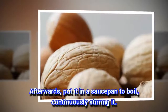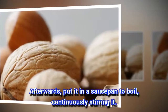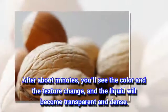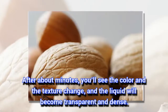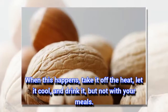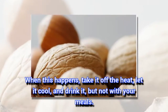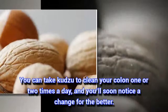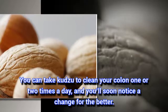Afterwards, put it in a saucepan to boil, continuously stirring it. After about a few minutes, you'll see the color and the texture change, and the liquid will become transparent and dense. When this happens, take it off the heat, let it cool, and drink it, but not with your meals. You can take kudzu to clean your colon 1 or 2 times a day, and you'll soon notice a change for the better.